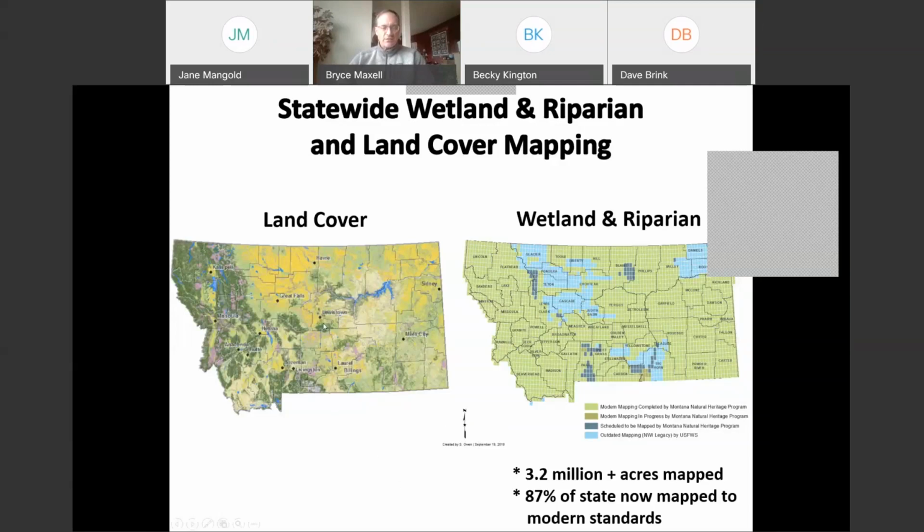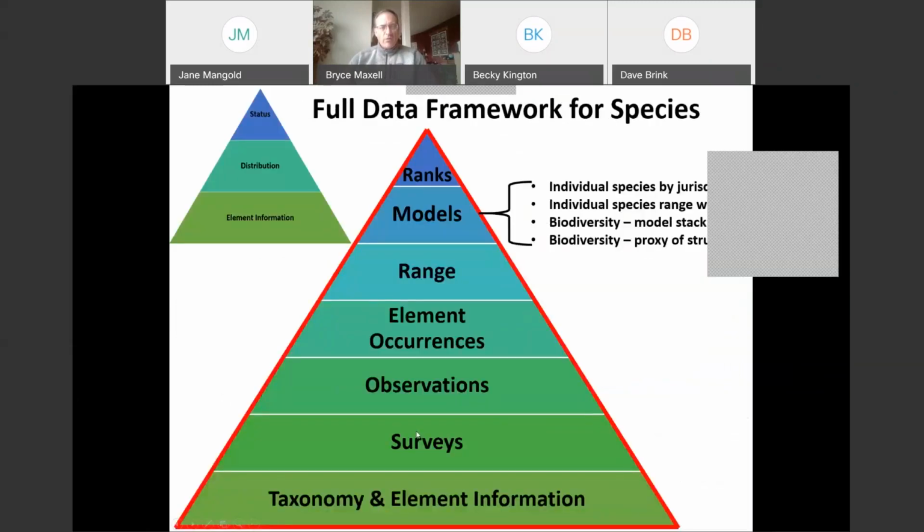Those are ecological systems. There are around 120 different ecological and sort of human-dominated systems in the state. We manage the statewide wetland and riparian mapping layer. All of those green areas there that you see in the state have received modern mapping by us for the National Wetland Inventory scheme, and we're about 87% of the way through the state. On the individual species side of things, we manage information on around 12,000 species at this point.